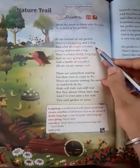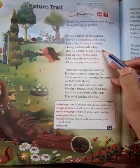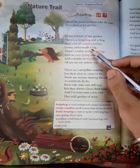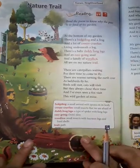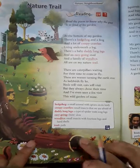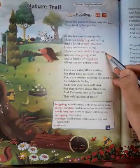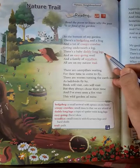A lot of creepy crawlies living underneath a log. Now creepy crawlies are small insects that keep on walking on the moist land, and they all live underneath a log. Underneath means iske niche. This is the log, a piece of wood which is hollow from inside, and all of these creepy crawlies live underneath this log. There's a baby daddy long legs.